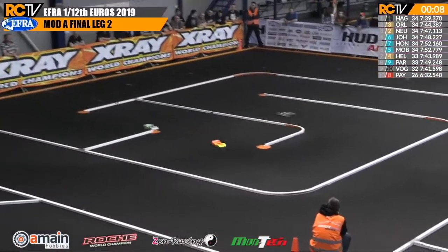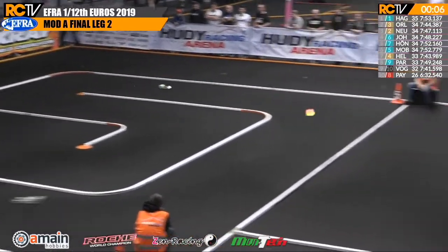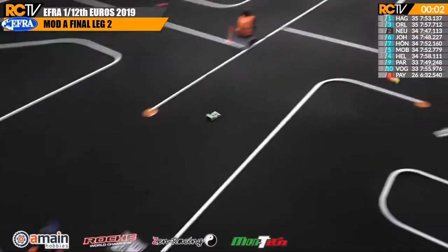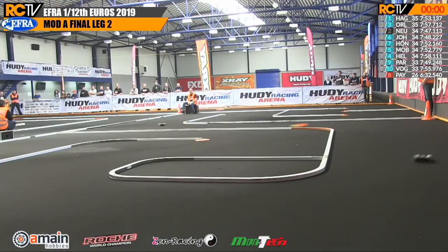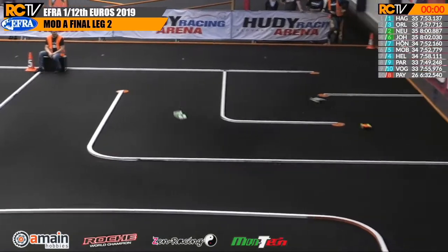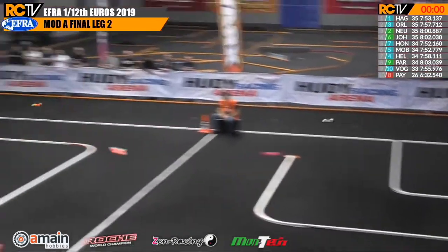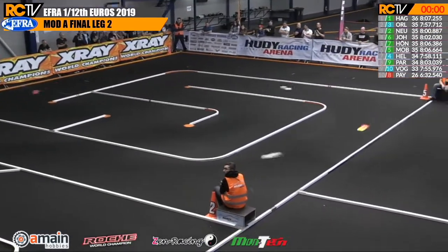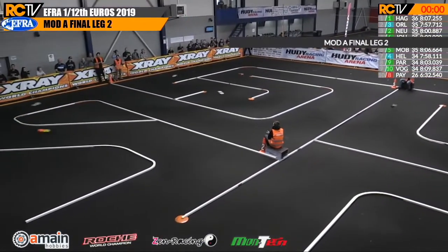Let's see, 6th time in a row this would be. He's made it across. Does Orlowski make the extra lap? He does too. So Hagberg just needs to bring this one home. Timer has finished as they come through the Rochard onto the main straight. Down the main straight, Alex Hagberg crosses the line to win the European title for 2019 for modified.